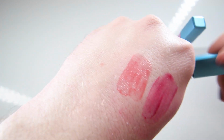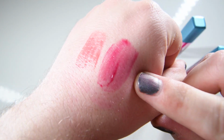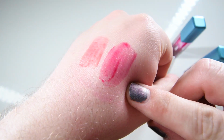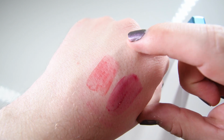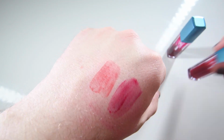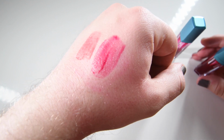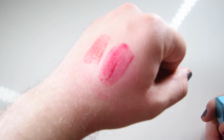They're pretty sheer, they're pretty easy to put on, and this Dewy Berry one is just beautiful. I love the way it just gives you that kind of popsicle eaten look. This color looks like trash on camera, but it's just a red. It looks very sheer and kind of orangey on camera. But that Dewy Berry one is awesome. One of my favorite lip products in my collection. I really like it.